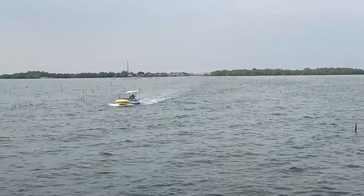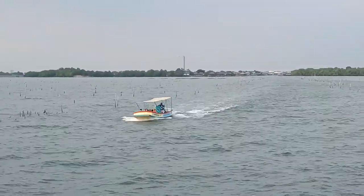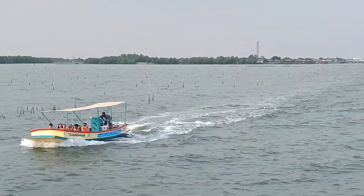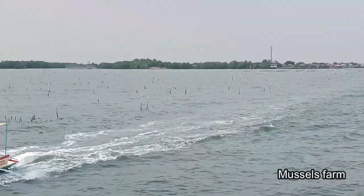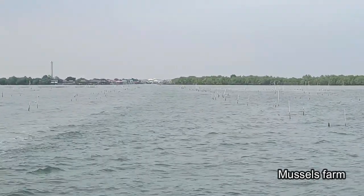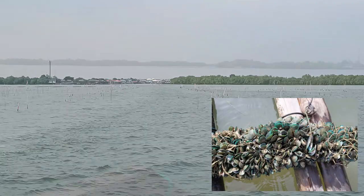As we approach the shore, we can see a lot of bamboo sticks in the area. These are the mussel farms. Bamboo sticks are pitched in the sea and left there for 3 months in order to let baby mussels cling.